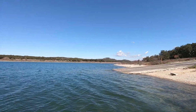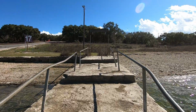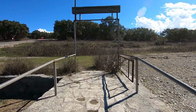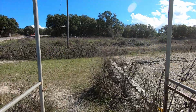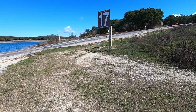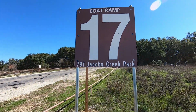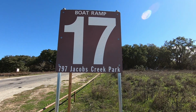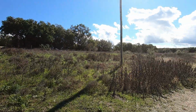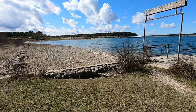As we go back around, there's the boat ramp right there. Alrighty. We'll walk out of this. Gotta be careful. You can see there's some steps. And that's it. And there's the sign. Boat ramp 17, 797 Jacobs Creek Park, Canyon Lake, Texas. And I think we'll just walk back over here. We'll walk around the lake a little bit here, and then we'll cut on back to the truck.